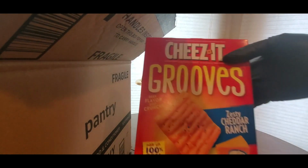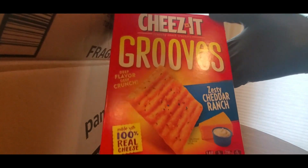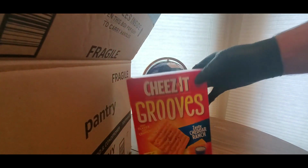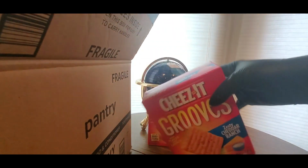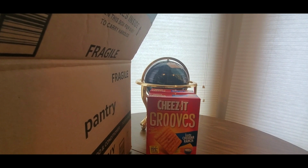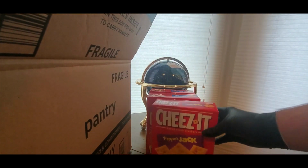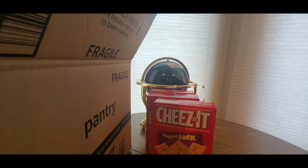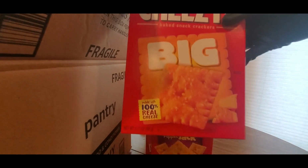Cheese number one. Oh yeah, definitely one of my favorites. The Grooves Zesty Cheddar Ranch. Got that. And we got another one, Zesty. And we got another Pepper Jack. Oh yeah. And we got the original OG, the big kind edition.